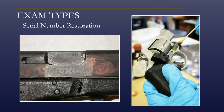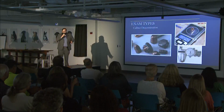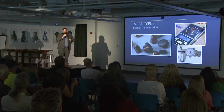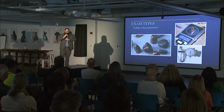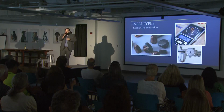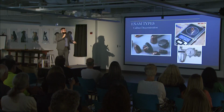We do caliber determination. Sometimes we just get bullets from a crime scene or from a body that we need to determine what kind of caliber the bullet is, and we determine that by weighing it and measuring it in several different ways to determine the class of caliber it is. It's never an exact caliber because a 40 caliber and a 10 millimeter are literally the same diameter, except they're in two different measurement systems. 40 is in the standard, 10 millimeters in the metric. If you measure them, they're exactly the same as the bullet. The cartridge cases are a little different.